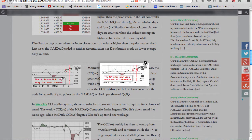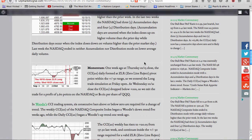Momentum. 1 week ago, at Thursday 10:15 close, the CCI 20 daily formed a zero-line reject pivot point within the plus or minus 50 range, so we entered the long trade simulation at Friday open. At Wednesday 10:21 close, the CCI 20 dropped below plus 100, so we exit the trade for a profit of 3.60 points on the Nasdaq, or 62 cents per share of QQQ.